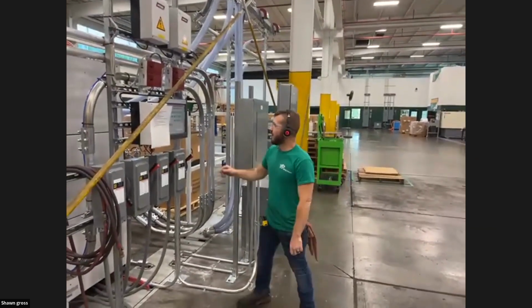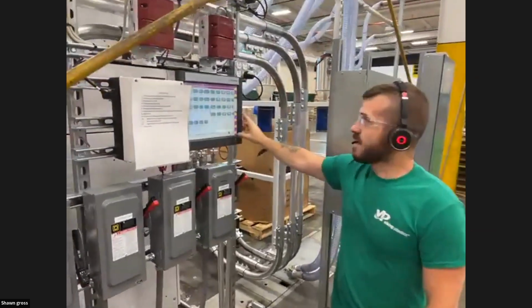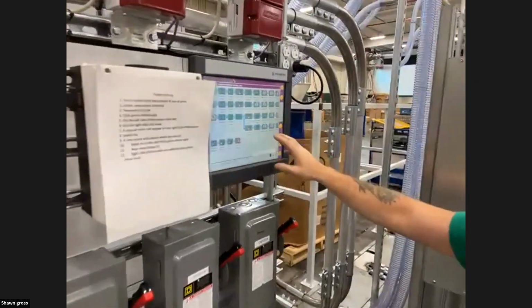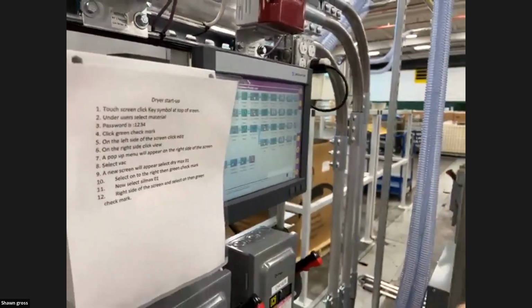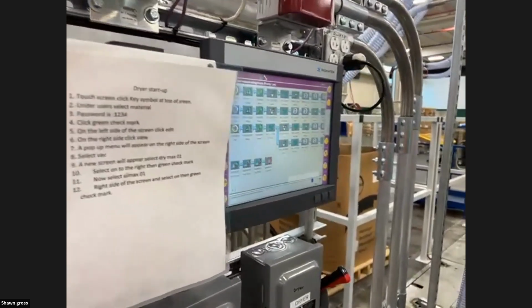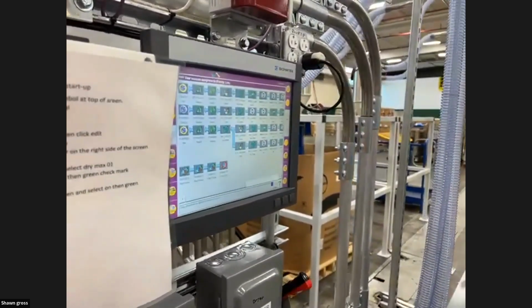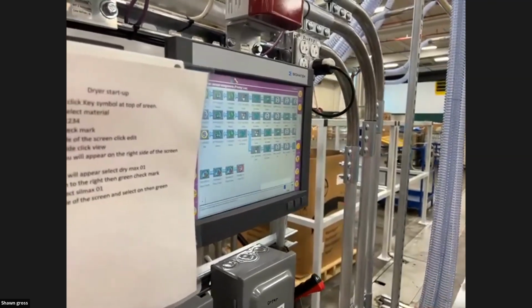Yeah, so everything in this material system is controlled from this touch screen. I can turn pumps on, turn pumps off, turn dryers on. I actually have these dryers and these hoppers on a timer to start up every Sunday night because that's when we start up. So everything's dry and ready to go as soon as our people get here on Sunday night. They don't have to mess with this. They don't have to do anything with it.